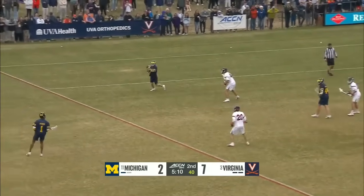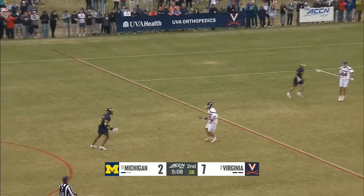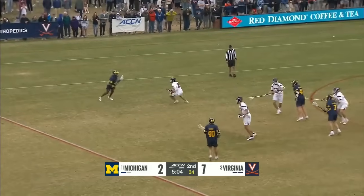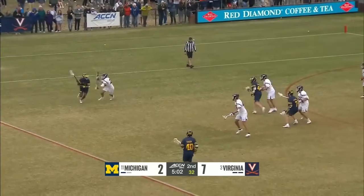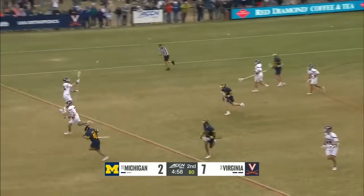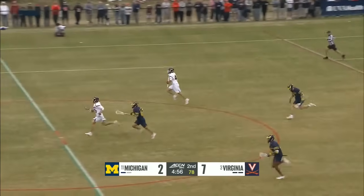And what are your wrinkles offensively right now? Who are you attacking on the Virginia defense? What's your formation? Do we need to see more picks to change matchups? Brown got his right hand free. That's a long distance shot, though. Noon saw it all the way.